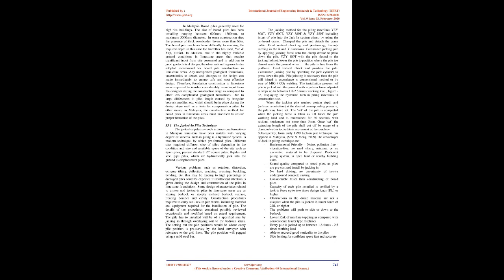Some design characteristics related to driven and jacked-in piles in limestone areas are sloping bedrock or steeply inclined bedrock surface, floating boulders, and cavities. Construction procedures are required to carry out jack-in pile works, including the material and equipment required for the installation of the pile. The details of the procedures contained should possibly be reviewed occasionally and modified based on actual requirements.